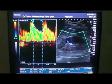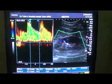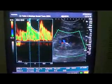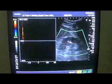Resistive index of 0.52, pulsatility index of 0.82. So it's okay so far as the left kidney is concerned.